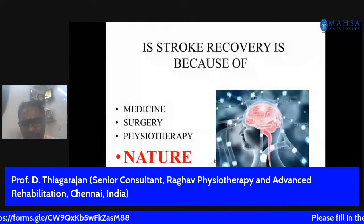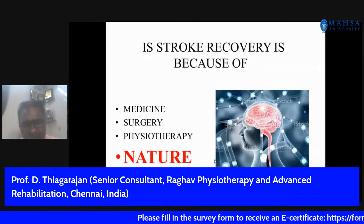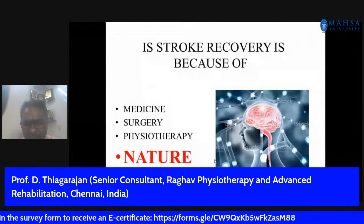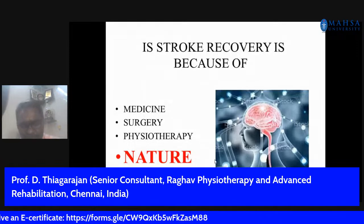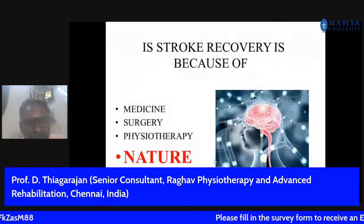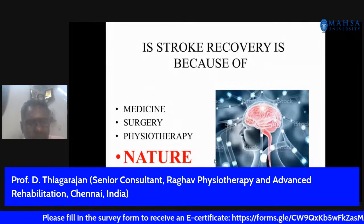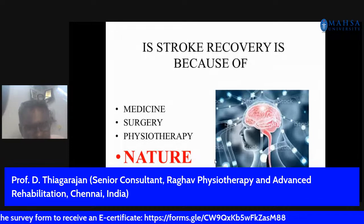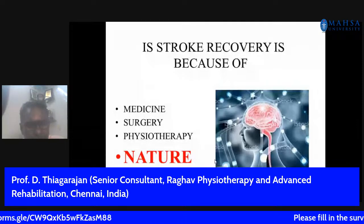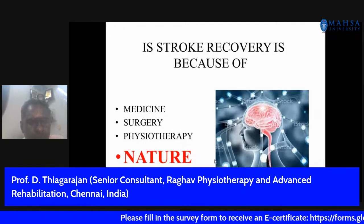Once the surgery is over, again, the healing will take place on its own. Now, same as medicine and surgery, people say there is no need of physiotherapy, the brain will recover on its own and the patient will be able to walk. Yes, of course, it is right. But for normal recovery, you need physiotherapy. For abnormal recovery, you don't need physiotherapy. This is the important thing we should understand, emphasize, acknowledge, establish, and authenticate. So for normal recovery, for a stroke client to become near normal, you need physiotherapy.